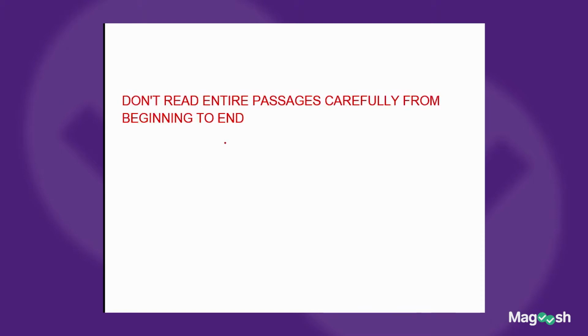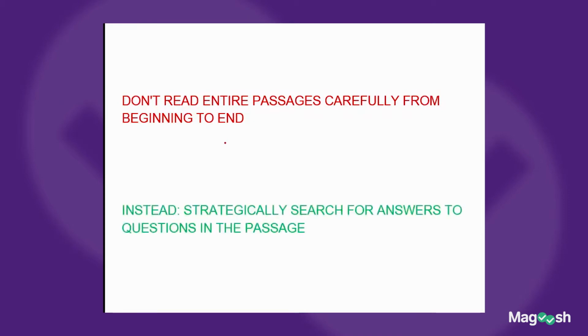So what is it? Well, it is definitely not to read the entire passage carefully from beginning to end. For IELTS reading questions, you should instead strategically search for answers to questions in the passage instead of reading each passage carefully. This means that really what you're going to do is begin with the questions. You start with the questions you need to answer and you go search for the answers in the passage. That's the approach that works best on the IELTS exam. Now, you need a strategy for this. You need a general approach, and so that's what we're looking at here.